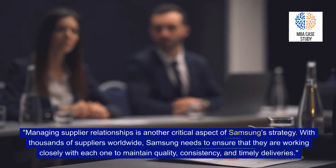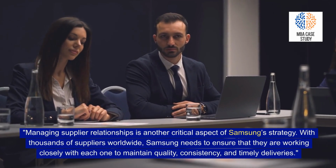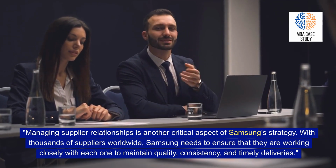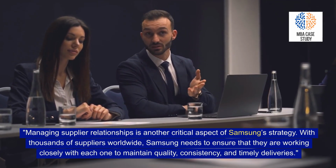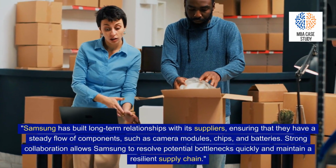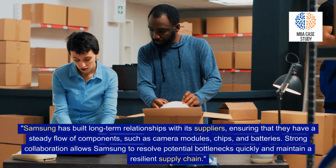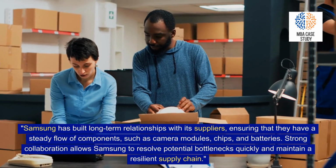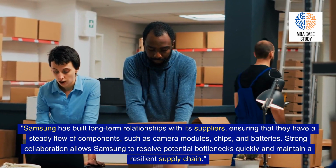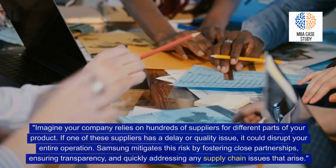Managing supplier relationships is another critical aspect of Samsung's strategy. With thousands of suppliers worldwide, Samsung needs to ensure that they are working closely with each one to maintain quality, consistency, and timely deliveries. Samsung has built long-term relationships with its suppliers, ensuring that they have a steady flow of components, such as camera modules, chips, and batteries. Strong collaboration allows Samsung to resolve potential bottlenecks quickly and maintain a resilient supply chain.